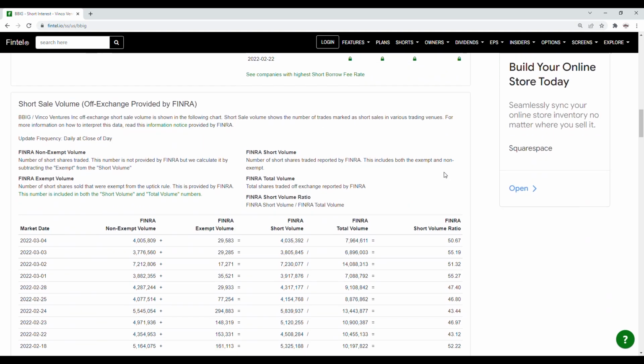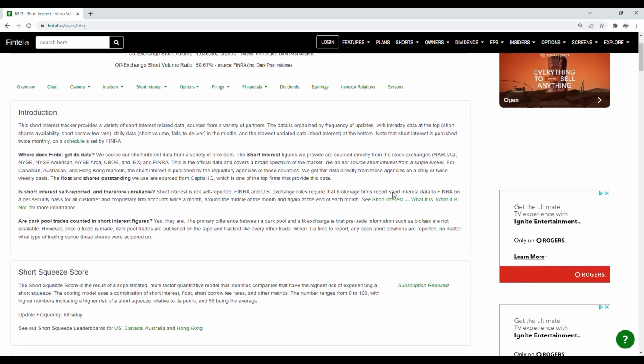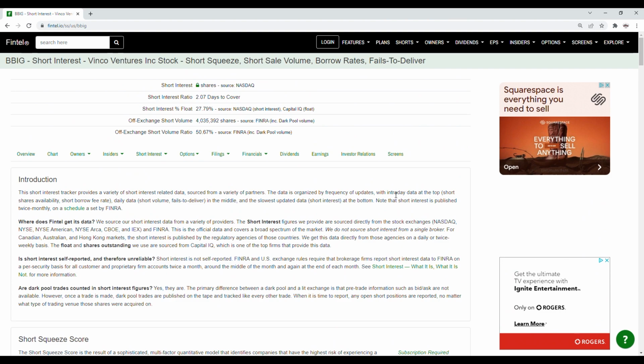9.10%. And then when we take a look at the history, the short volume at the close of the third was at 55.19, and then for the close of the fourth, it's at 50.67. So what this tells us right away, BBIG does continue to have short squeeze potential. Now let's move on to the order flow distribution.